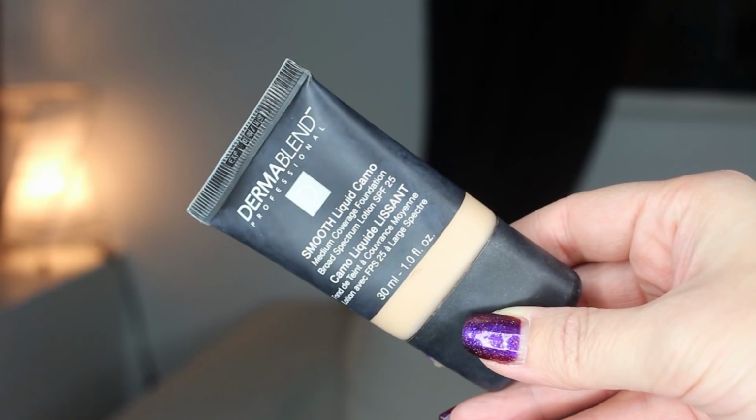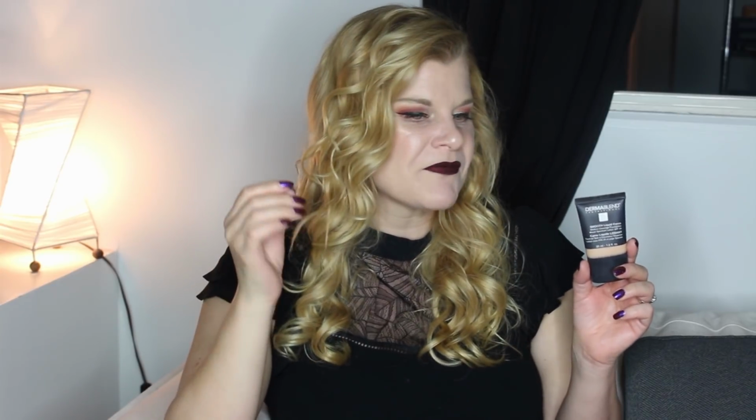So my last product to talk about is something that I have already loved before, and I'm pretty sure I've already mentioned it as a favorite, and in fact I gave it an amazing review in my foundation time trial. That is the Dermablend Smooth Liquid Camo Foundation. I have the shade 10N Cream, I believe, and this is hands down my favorite full coverage foundation. It is full coverage, but it's not so thick and cakey that it looks like you've spackled that stuff on your face. It's more of a natural finish, which is not to say that it's dewy or radiant.